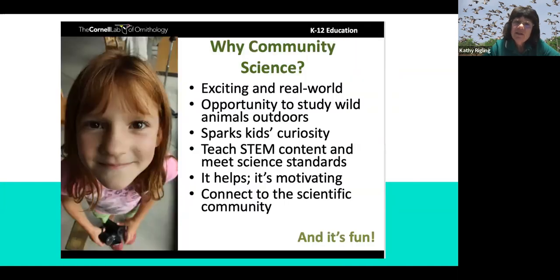And why community science? It's exciting. It's real world. It's an opportunity to study wild animals outdoors in a safe way. It definitely sparks kids' curiosity. You teach STEM content and meet science standards. It helps the actual natural world because you're keeping track of how populations are doing. It's very motivating, and it connects students to the scientific community. And it is fun.